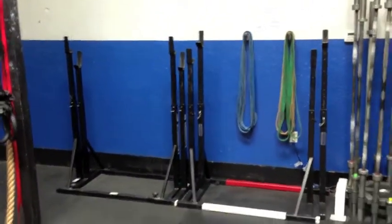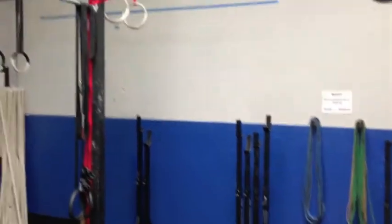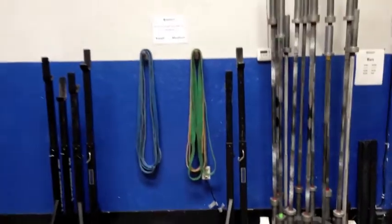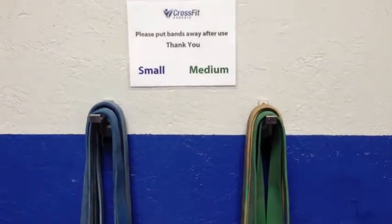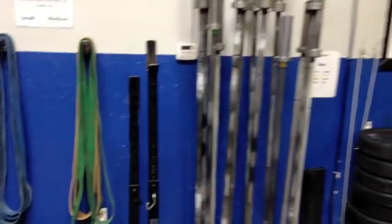Over here, our squat racks. They're tucked over to the side, usually not in the way, although if you want to do muscle-ups on those rings, you have to pull out the squat racks. But other than that, not too bad. On the wall, a couple hooks for pull-up bands, smalls on the left, mediums on the right, and a sign to indicate where those go. That works out pretty well. Not too much confusion there.